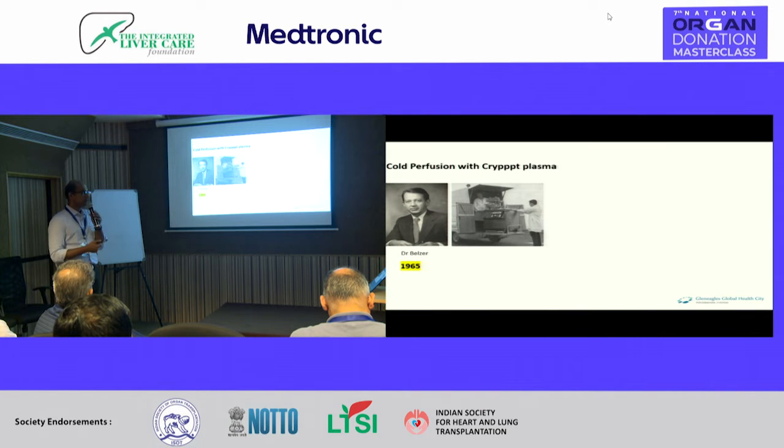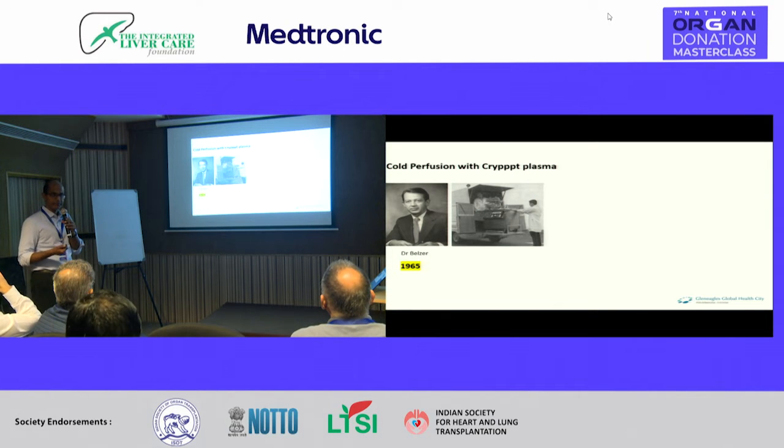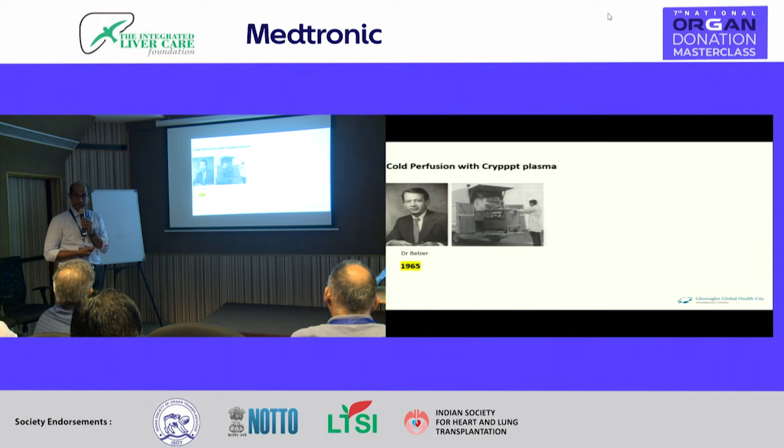Now, the reason why organ preservation and organ perfusion for transplantation actually stopped was partly because of this gentleman, Dr. Belzer. He was a surgeon. He started working on kidney preservation and he wanted to improve it. So he developed what is called a machine cold perfusion pump, and he used cryopreserved plasma as a pumping solution. And this was the initial machine. I mean, you can see how big it was; they used to load it in a truck and take it to the donor hospital, take the kidneys out, put it on the pump, and then bring it back to the hospital.